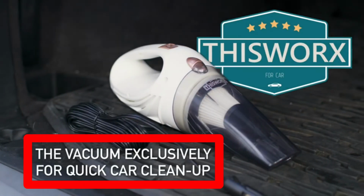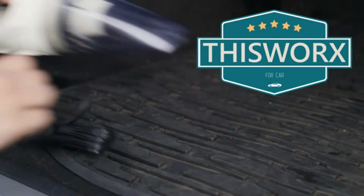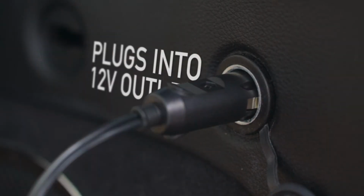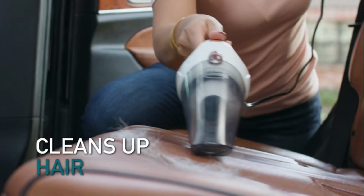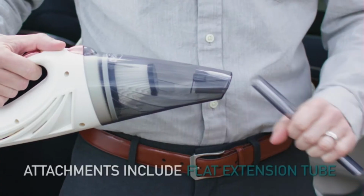Portable car vacuum cleaner. Keeping things spick and span on a road trip is no easy job, but a portable vacuum like this can do wonders for the cleanliness of your vehicle. Lightweight, compact, and easy to use.